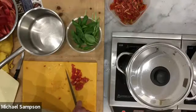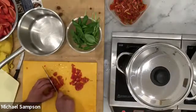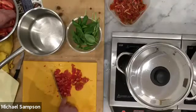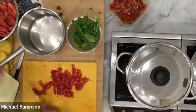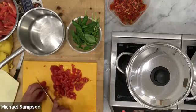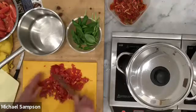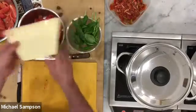What's going to happen then is, once it's ready, I'm going to leave it chunky. So it's like a rustic sauce. So we cut it into small pieces. Once we have it, we can put it into the pot. So whatever pot you're going to use to cook the sauce in, it can go straight in.